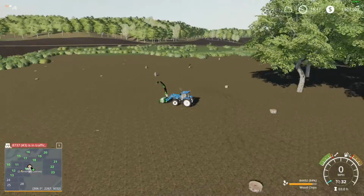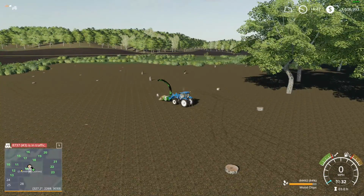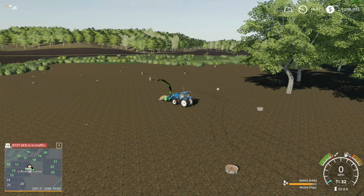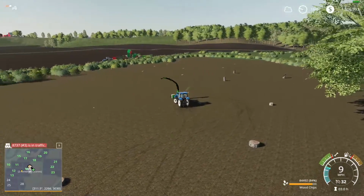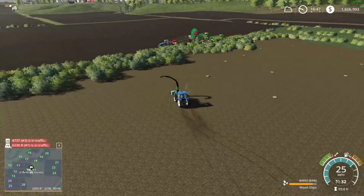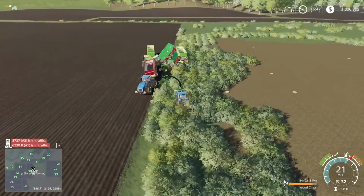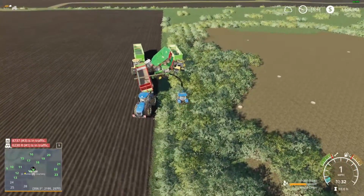Oh my God, did I really just get stuck? Oh my God, what a traffic jam we have over here. Holy cow. This is terrible. Wow. This is really bad over here.